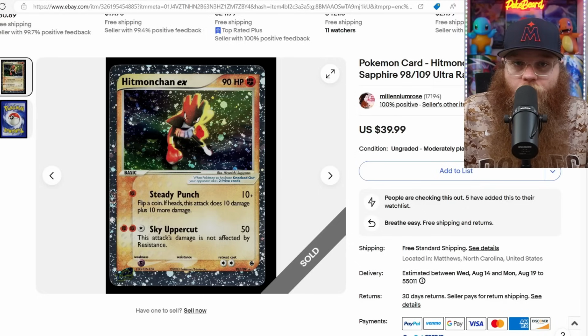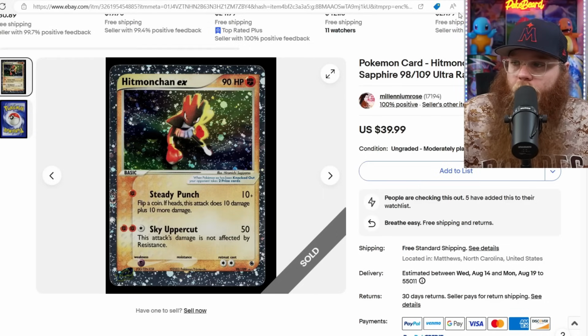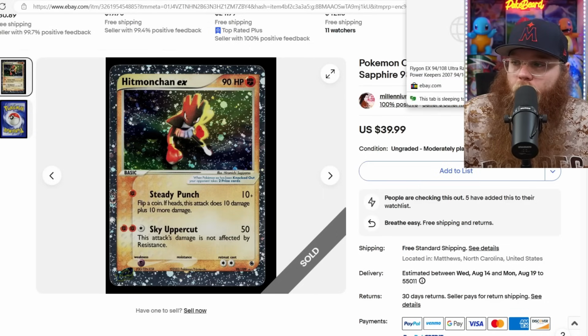Because then you got Sleepy T-Tar. We got 4 Urshifus, which I think is getting pretty popular. A lot of the younger people like them. We got Empoleon, and then a Hitmonchan and Hitmonlee. Man, definitely would have been awesome.